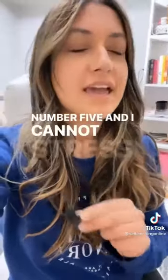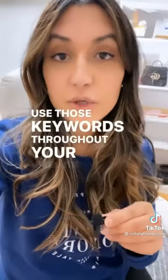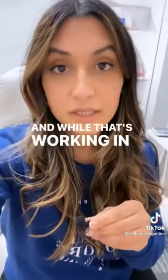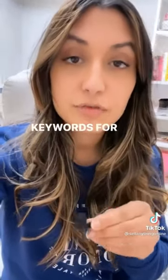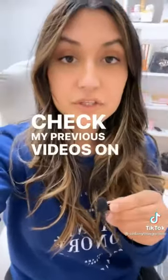Number 5, and I cannot stress this enough, use Google Keyword Planner to find search terms in your industry. Use those keywords throughout your website for SEO. And while that's working in the background, use those same keywords for Google Ads. Number 6, add Tolstoy to your website. Check my previous videos on how to do this.